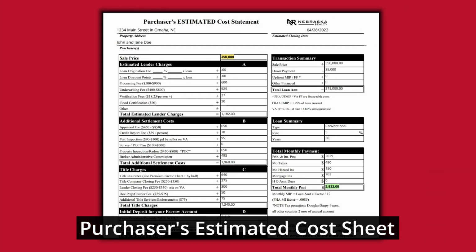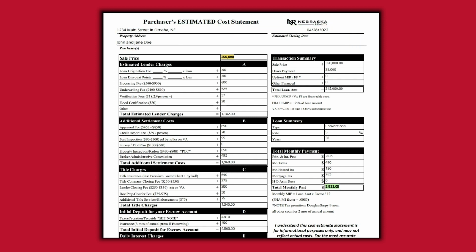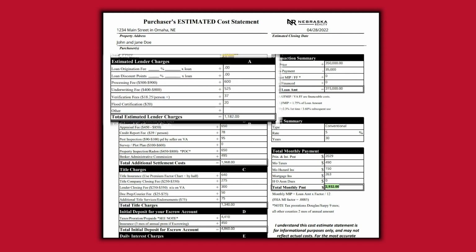Okay, we're going to go through the purchaser's estimated cost sheet. At the top, you'll see the address and the buyer's name and then the estimated closing date. In the very top in yellow, you'll see a sale price of $350,000. In block A, you'll have your estimated lender charges, and your lender may or may not charge a loan origination fee. That's going to depend on the lender.